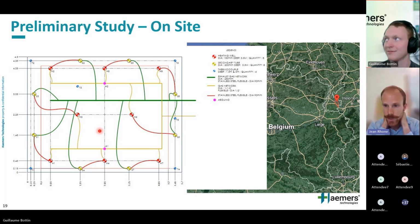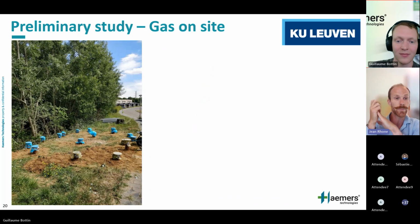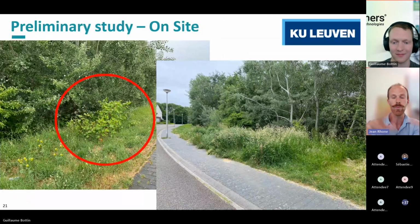And we have a question also. I am impressed by the regrowth after thermal treatment. Do you know how it comes that thermal is boosting regrowth? Do you have an idea why it's doing that? Because as you can see in the picture that you showed, we have way more plants than before.